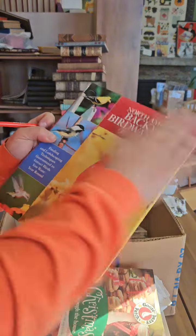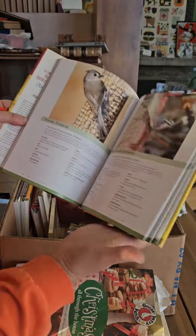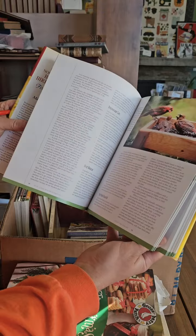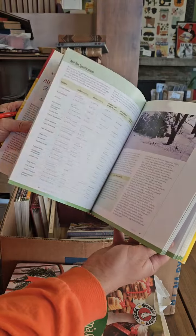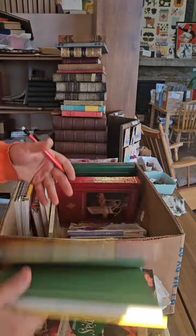North American Backyard Bird Watching for All the Seasons. That one's kind of nice. Cool book on birds. Little facts and stuff about each one. That one's going to be maybe $5.